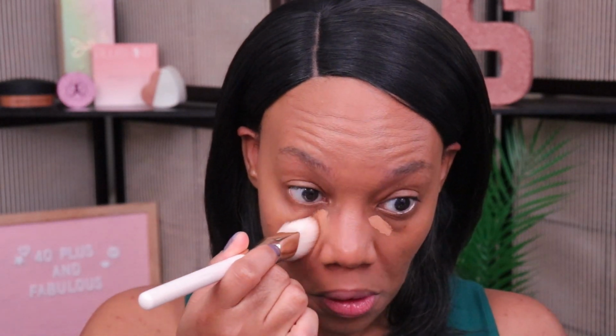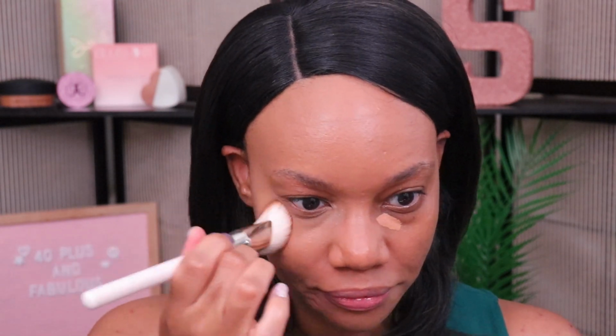in these areas. I do like the way that this blends out so far. It blends out really easily. Yeah, this blends out really nicely. So it's supposed to be a medium to full coverage. And I like that level of coverage. I feel like I put just a little bit on, but it's giving me really nice coverage. I really like this so far. I just put it on, but I'm really impressed so far.